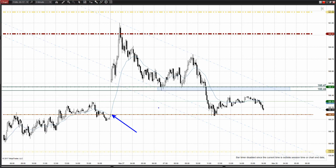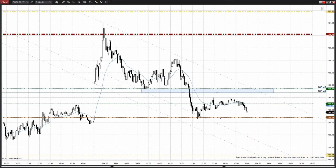Now, that weekend gap was filled at around 11:30, 12 o'clock or so this morning, and since then, we really haven't gone anywhere. That really kind of goes to show you that even though this is the European market and we are going into the afternoon session into closing time for them, the fact that they filled that weekend gap and then just died in terms of volume really kind of goes to show you what their objective was.